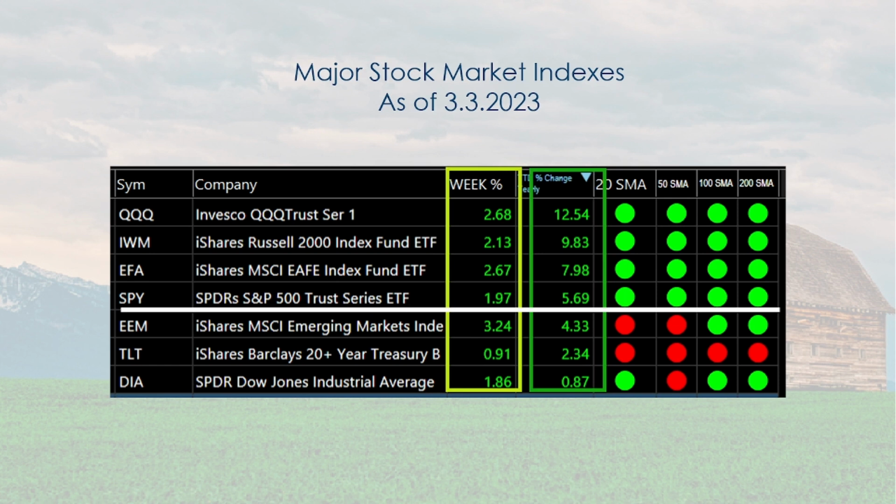I put in a yellow box going vertical for the results of this last week, and then the green box, the results of this past year, or since January 1. I've ranked these based on the year to date, going from the best to the worst.